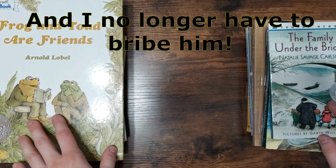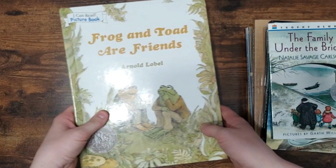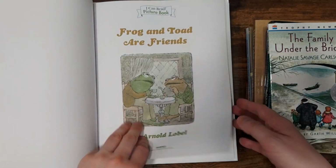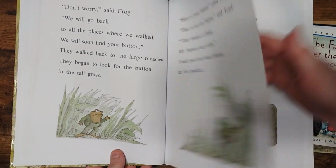In the beginning of the year, he also finished up the ABC Mysteries books, which were really fun. He read most of them last year, though. Then my first grader started the year with easy readers. And he got to Frog and Toad. It looks like this on the inside, just so you can kind of get an idea of the font. Nice big font, sweet stories.